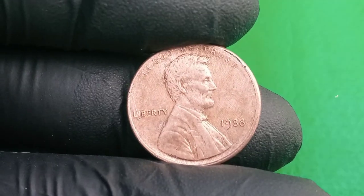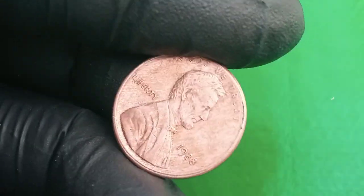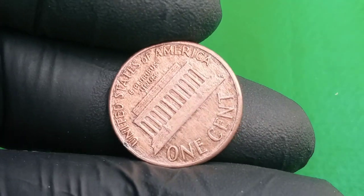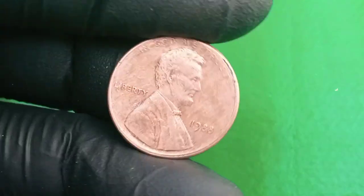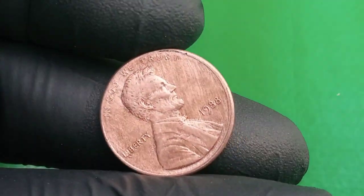In simple terms, a double die occurs when the die used to strike the coin is misaligned or fails to fully reset after the first strike. This causes the image or design on the coin to be stamped twice, resulting in a blurry or overlapping appearance. With a double die penny, the lettering and images appear doubled, and depending on how severe the error is, it can create a truly unique and valuable piece.